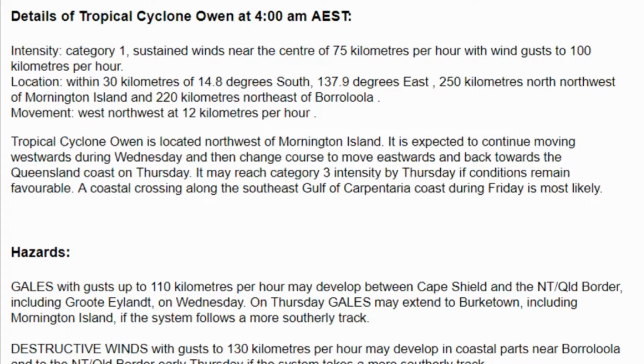Now here are the details on the cyclone. Sustained winds in the centre of 75 kilometres an hour with wind gusts to 100 kilometres an hour, located within 30 kilometres of 14.8 degrees south, 137.9 degrees east, about 250 kilometres north-northwest of Mornington Island to 20 kilometres northeast of Borroloola. Movement continues west-northwest at 12 kilometres an hour.